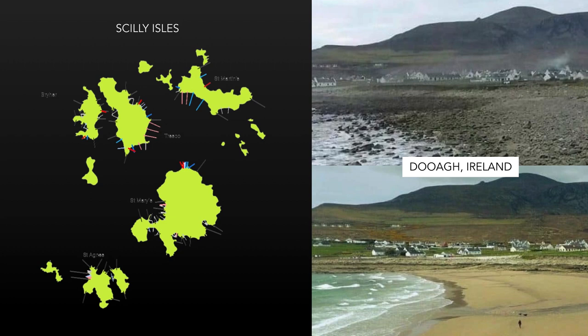So storms can bring in a lot of sand, they can also take a lot of it away, but the crucial thing to remember here is they did it very quickly. It was overnight, rapid changes.